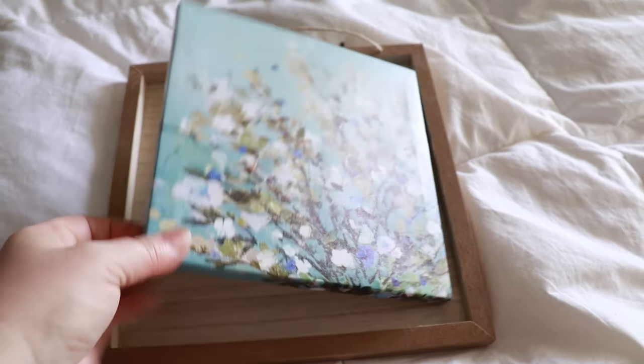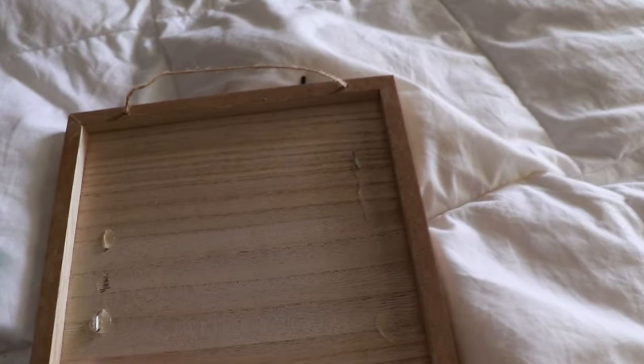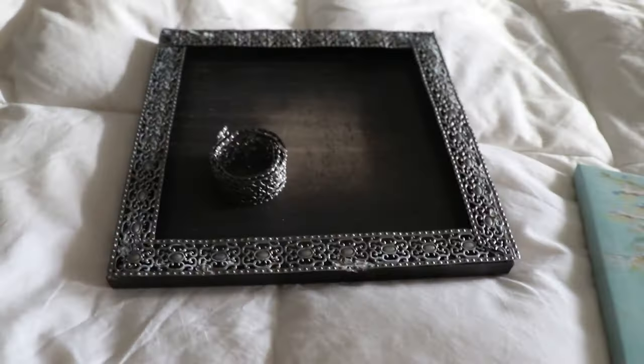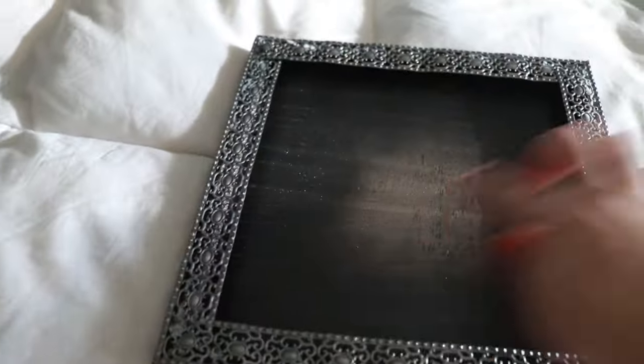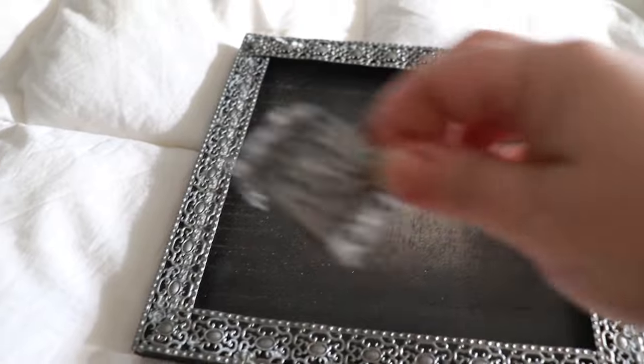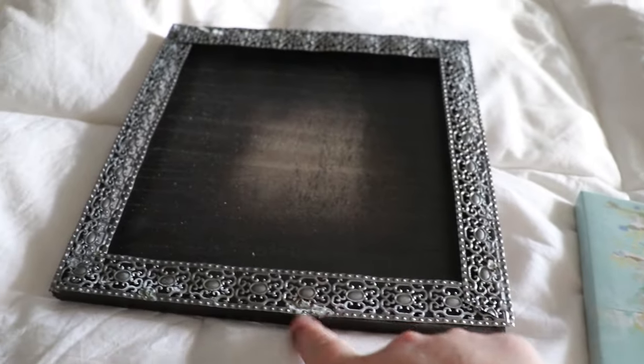I love it. So this is a Dollar Tree canvas art piece, and this is a Dollar Tree wood frame. And it's actually like a paintable frame. So what I did is I painted the frame black, and then I took Dollar Tree metallic ribbon, which is so beautiful and elegant, and I cut it to fit the frame around the picture frame.